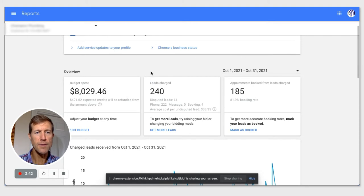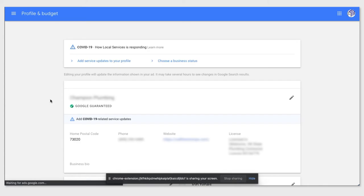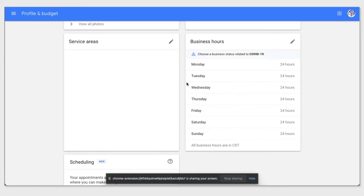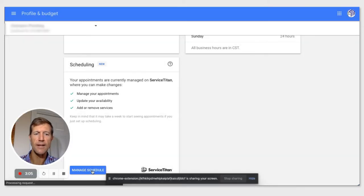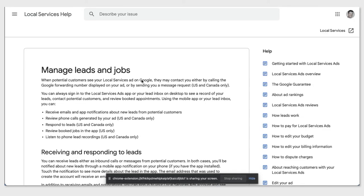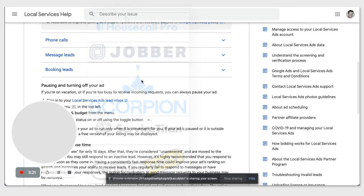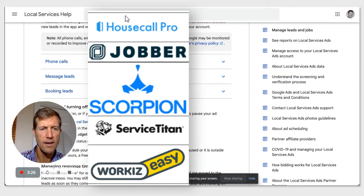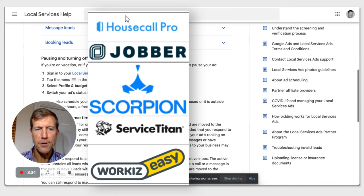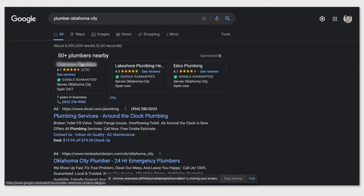Okay, so let me just show you. If I go in to their profile and budget here, all you got to do is go down to the bottom here and you go to manage scheduling. It says manage scheduling now because it's already been set up with ServiceTitan, but there are 4 or 5 different businesses that you can integrate your calendar with. And those services are Workiz, W-O-R-K-I-Z, ServiceTitan, Scorpion. There's 2 others. It's really simple to do. It's not hard to turn it on. You just set up an account with these companies. This is our client right here.